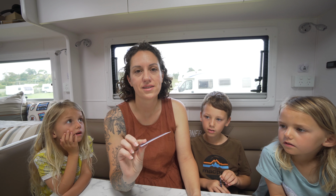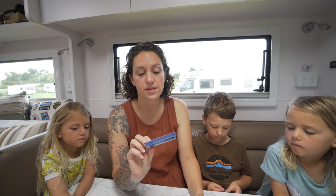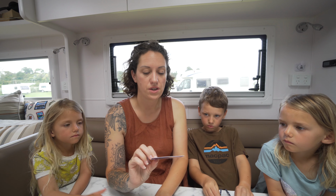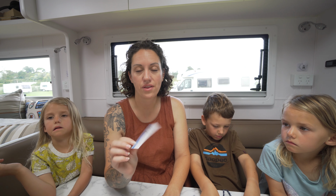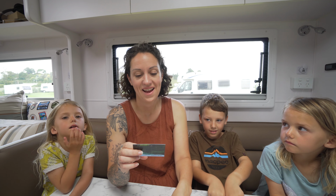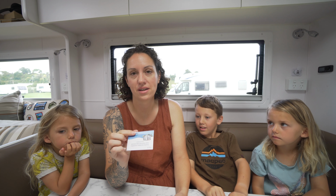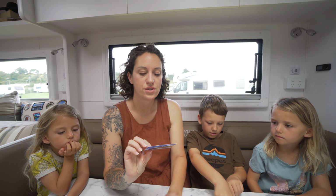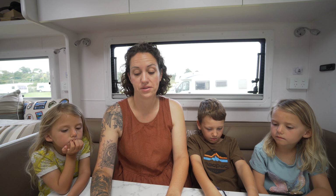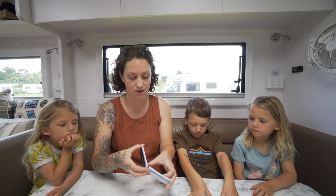A couple of the cool cards that we've had a look through: the first person to spot 3 campers gets to choose the next place to stop. Take the age of the oldest person in the vehicle and head east by that number of kilometres. Find the next bakery and grab a treat. Head 5k and park up and enjoy. Stop at the next town and buy a souvenir for the camper for under $10. There's some pretty cool ones in there and it's going to be quite a challenge, I think.